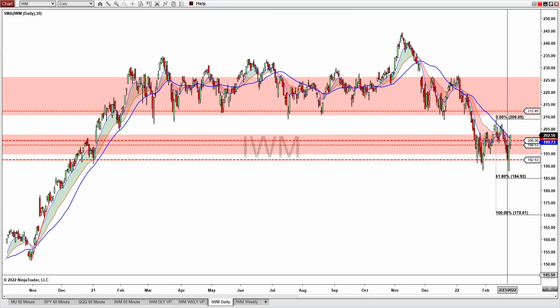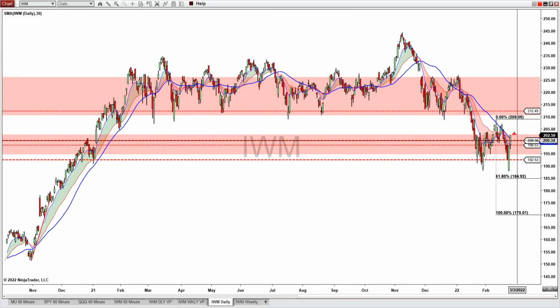And then if it chops around here, if it could get above this zone here, then look for this 209, this pivot high, to get taken out. And if it does, then watch it come back into the zone and look for this 212.45. So once again, if it comes back down, look for essentially 200 and 199.50, then retrace down to this 192.50. And if it breaks this, then look for retracement down to this 170. Now, I'm not saying these are going to happen all in the next week, but these are the levels to keep an eye on for the coming days and the coming weeks.